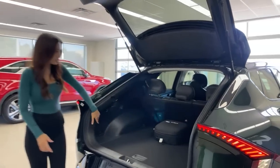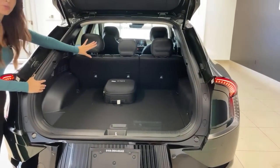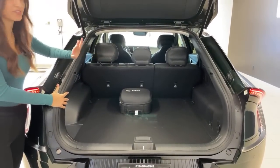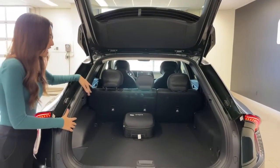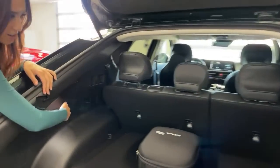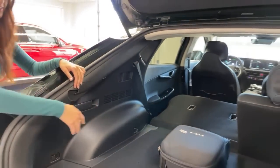And then the boot or the trunk, this is what you'd be looking at. Your seats are fully reclined right now. So for rear passengers, if you have somebody who wants to take a snooze or even a pet, you can recline it very, very far and makes it very comfy. And then if you want to fold those seats down, there's latches located on the side here. You give it a pull, and they fold completely flat.